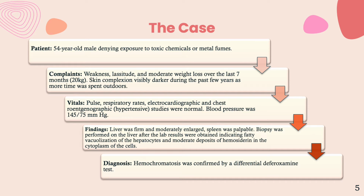Medical investigation showed that the liver was firm and moderately enlarged. The spleen was palpable, and a biopsy of the liver indicated that there was fatty vacuolization of hepatocytes and moderate deposits of hemosiderin in the cytoplasm of cells. The patient was diagnosed with hemochromatosis, a type of iron overload, which was confirmed by a differential deferoxamine test.